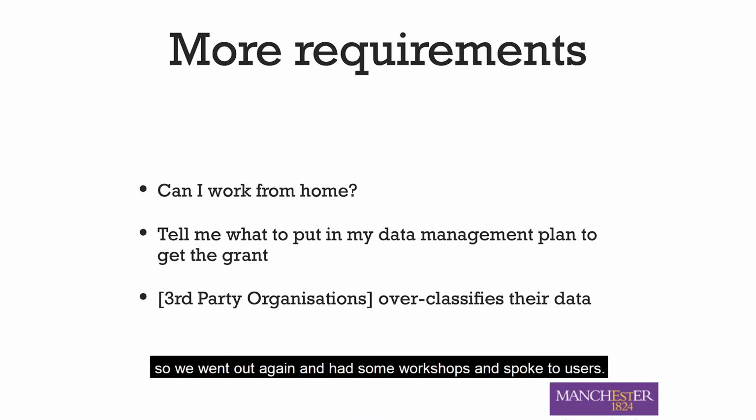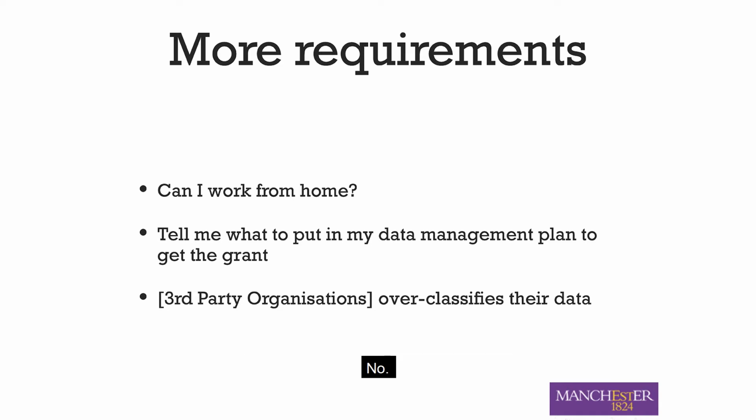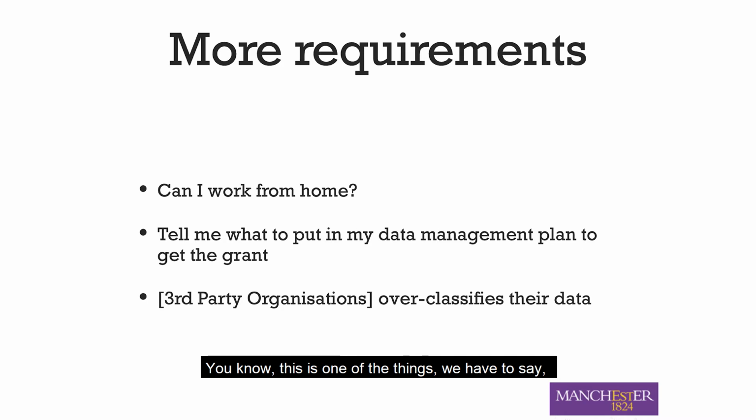More requirements as well. We've had some workshops, and business analysts have been speaking to users. But questions like, can I work from home? No. This is one of the things we have to say: we have to recognise that there are limitations. If you're using sensitive data, there are limitations on physically where you can access it from. So we have to put those kinds of limitations in.